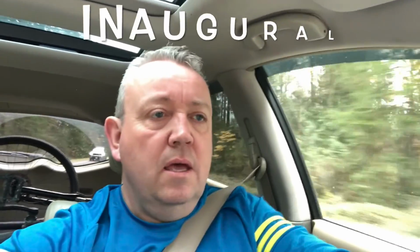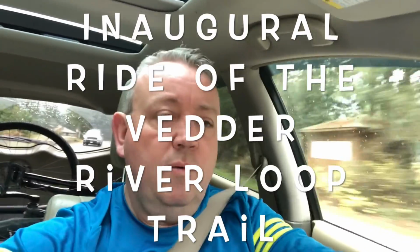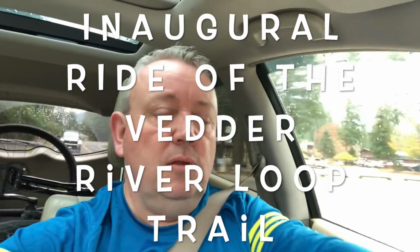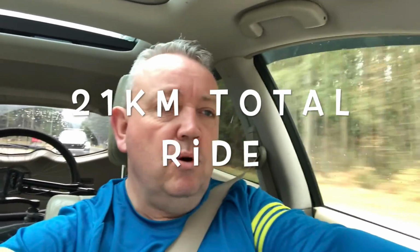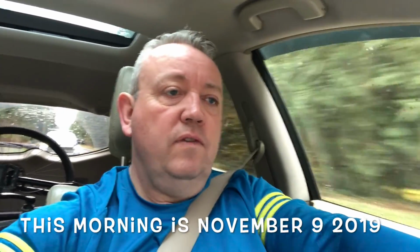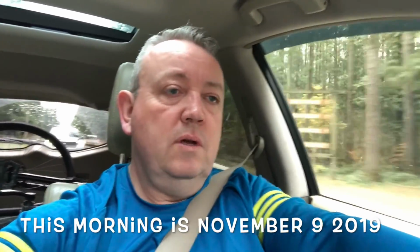Today I've got my bike and I'm going to do a 20-kilometer loop around the river, the north and south sides. It loops around 10 kilometers each side, and the cool thing is that the construction of the loop is just finishing this morning, so we're going to be basically me and my friend, the first people to ride this loop, so it's going to be cool.